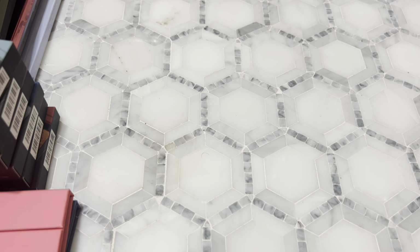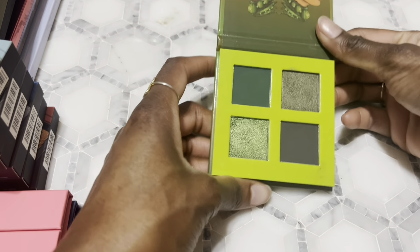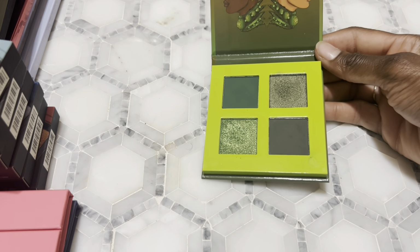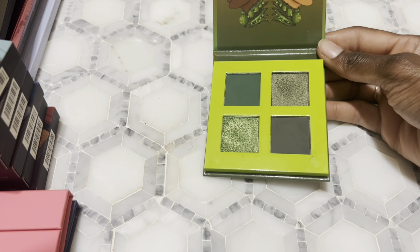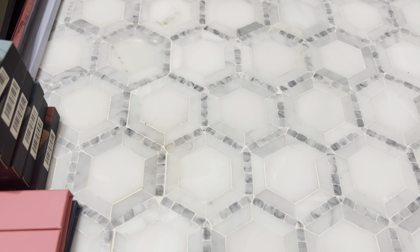Next, I have this Juvia's Place Rebel Army quad. This is what it looks like on the inside. That's a nice little green quad. I did have it in the other drawer, so I don't remember if I put it in the video of the other drawer. If I did, my apologies, but this is what it looks like. I'm pretty sure I did, now that I think about it.